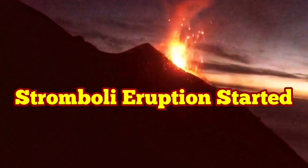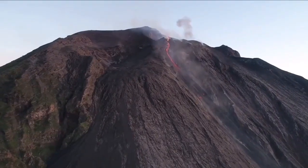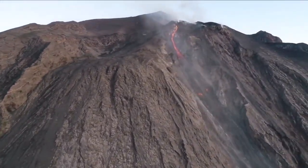Stromboli eruption has started. This is a stratovolcano which has its own island. It's an island called after the volcano and is inhabited. Actually, there is a village there. It has started erupting. You can see lava fountaining out of the volcano, and in the daylight you can see that there is a stream of lava.